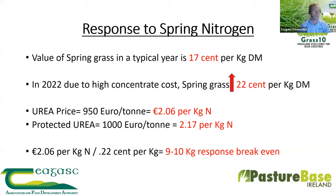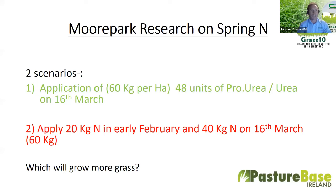So we're going to look at two scenarios here based on applying a spring nitrogen, okay? And this has been some work that has been done by Michael O'Donovan down through the years in Moorepark. So this first scenario is we're going to apply 60 kilos of N, so just a little over a bag of urea, or protected urea, in one application on the 16th of March, okay? And in the second scenario, we're going to apply 20 kilos of fertilizer in early February, and we're going to apply 40 kilos on the 16th of March. So with the 60 kilos of fertilizer going out, which one was going to grow more grass for us? Okay.